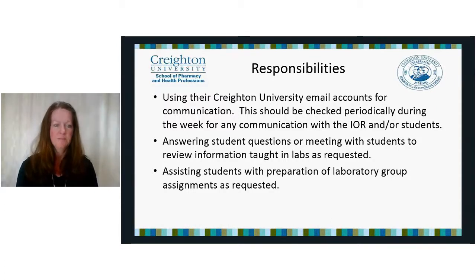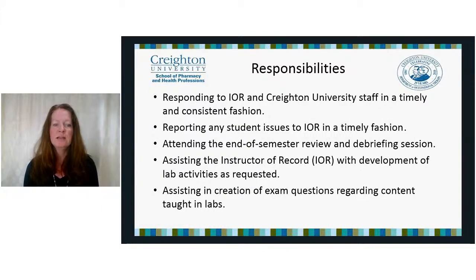All right. Responding to the IOR in a timely and consistent fashion. Because the semester can be very fast-paced, and because we're communicating at a distance, we need to make sure that you're checking your email on a regular basis, that you're available. If you have a full-time or part-time job, we don't expect you to drop everything and immediately respond to us. But a regular checking of email in case something changed, in case a student is sick or on a leave, lets us communicate that information to you very quickly.